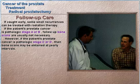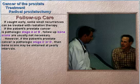If caught early, some small recurrences can be treated with radiation therapy. If the patient's prostate cancer is pathological stage A or B, follow-up bone scans are usually not necessary. However, if the patient's prostate cancer is pathological stage C or D, then bone scans may be obtained at yearly intervals.